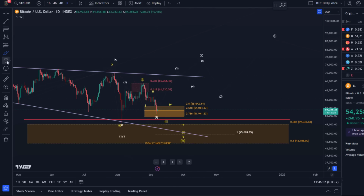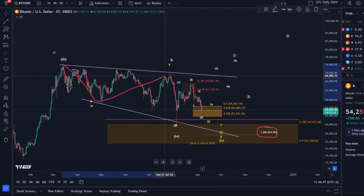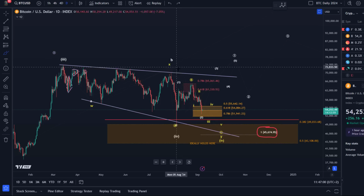Now, looking at the yellow count, this is short-term bearish and it could send us into the area around 45,670 USD. Why is this so important? Because from the microstructures, which we call a WXY and then ABC pattern, there are two patterns, or it's one pattern, but in the Y wave of wave 4, we're dealing with an ABC structure. Here we can calculate the ideal target for wave C.